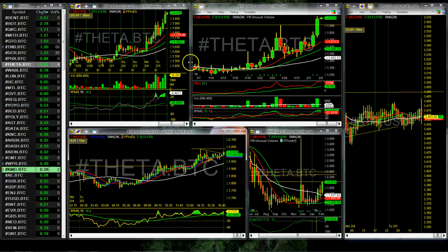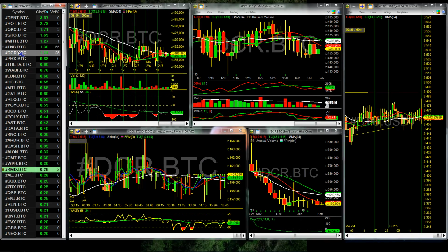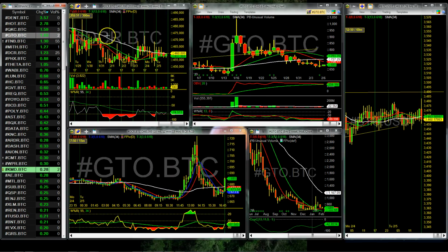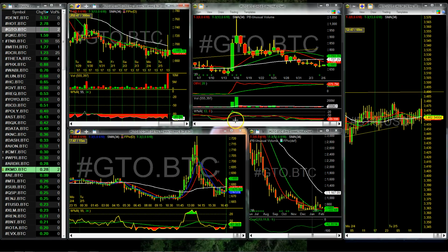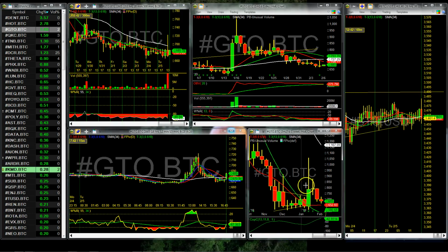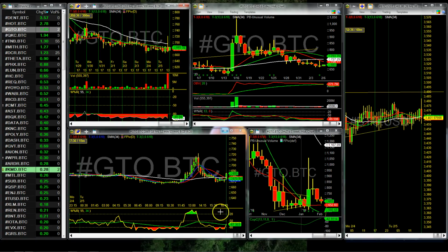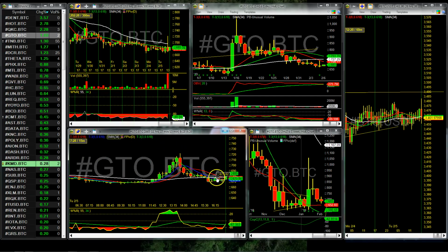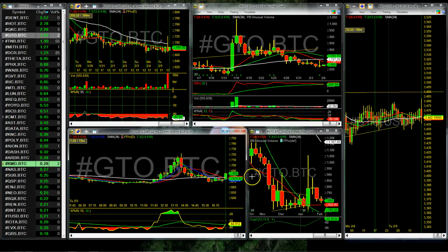Looking for volume. I'm not sure if this DCR has been backfilled yet on its volume. GTO's got 3% of the average volume already. Nice pop on the weekly, came all the way back into support, so watch for an intraday turnaround here, and looks like a nice J curve on the 15-minute chart. Boom, boom, boom. Missed the break. Put your order in at support.